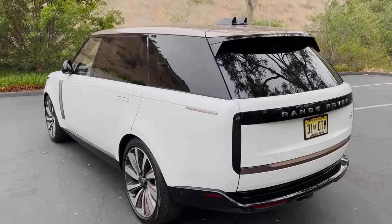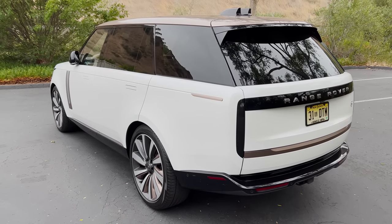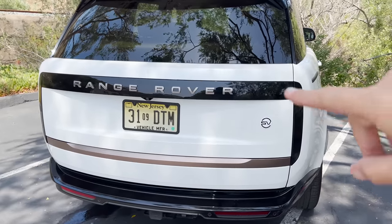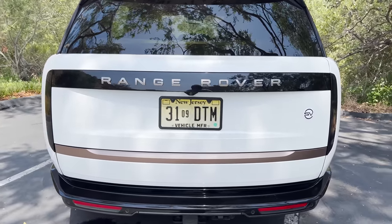In the past, Range Rover redesigns have been major events with totally new looks, but that's not really the case here. This is sort of a subtle upgrade over the outgoing model rather than a totally new change. Now, with that said, there are some big differences, and unquestionably the most noticeable is in the back. The taillights are kind of hidden in this black trim that you wouldn't even really know as taillights unless you see them on.